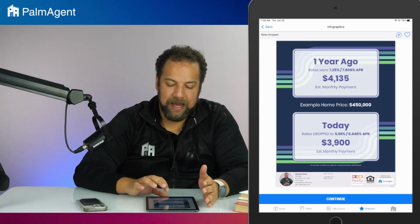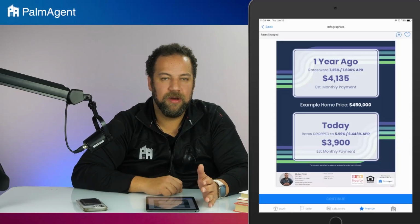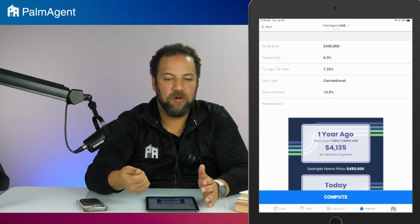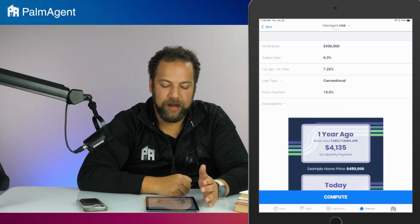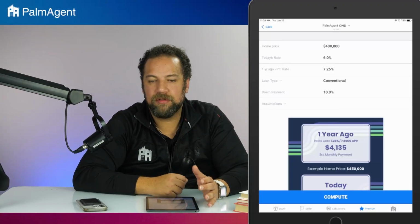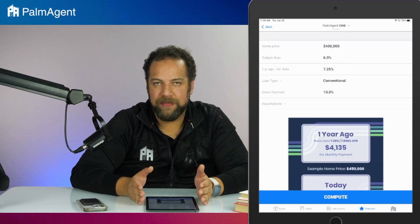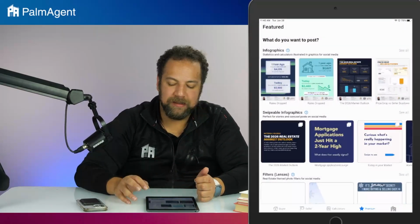And again, it's tied to our calculator. So if we open it up and press continue, it's going to take us into the calculator that corresponds with this. We can plug in a different price point, a different rate from a year ago. We can plug in what we need to make this work for the client that we're talking with. So definitely a really cool piece there.